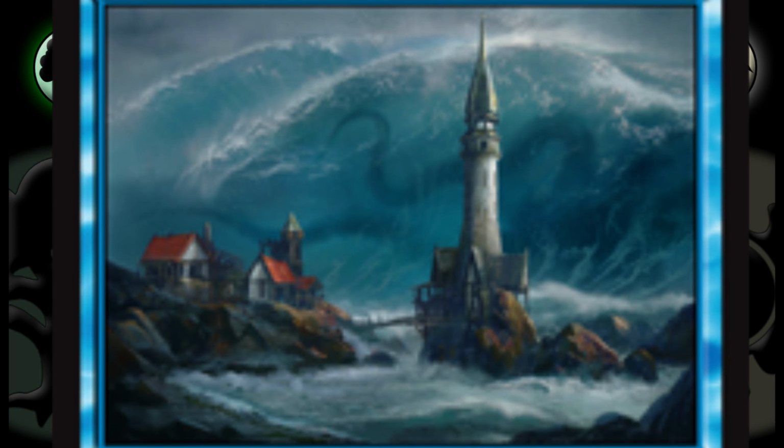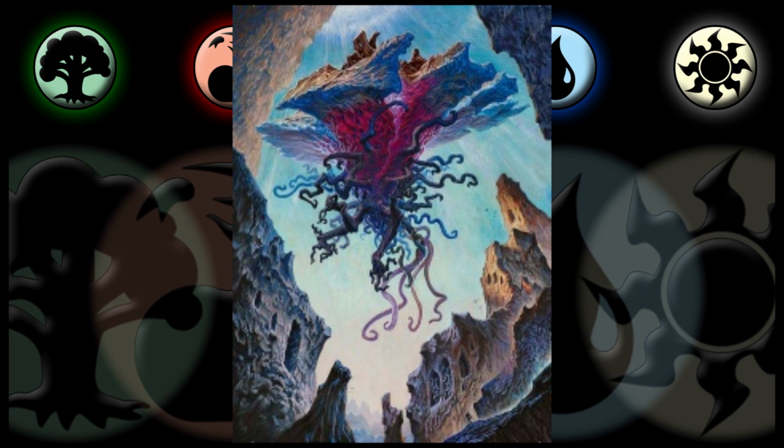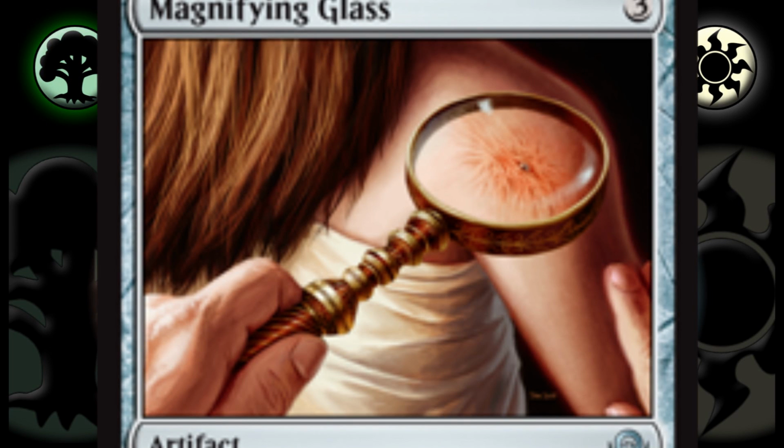Then on the card Engulf the Shore, everybody wanted to know what was actually in the wave, because everybody thought, dude, that looks exactly like Emrakul, or like some old Leviathans that we're familiar with from the artwork, maybe even an octopus. Or perhaps the term Kraken would be more appropriate. Then you look at the card Grotesque Mutation, and it has that same weird cross-hatchy kind of thing going on the skin, and then something that looks really creepy. Then you go to the card Magnifying Glass, and you've got something really strange.